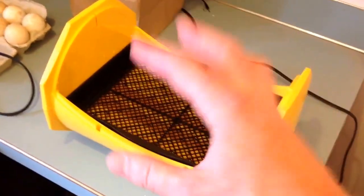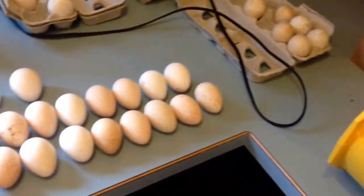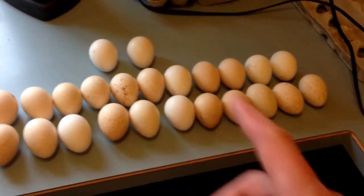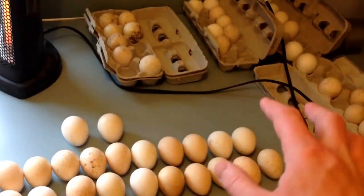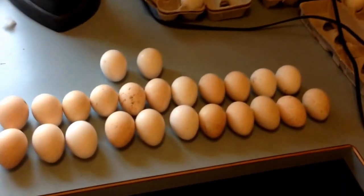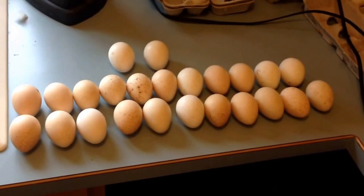I can only jam-pack this thing full of 24. And so I have to be particular, and that's what I'm being here, picking my 24. Now, I've picked the biggest ones out of this whole clutch of eggs, so I have no idea if I'm going to be able to fit all 24. Typically, you can only fit 20 in here, so let's see what we got to do.